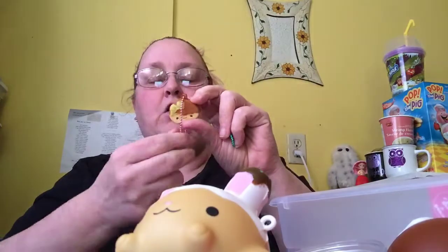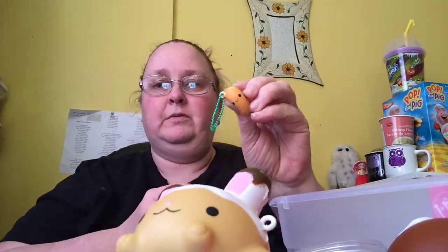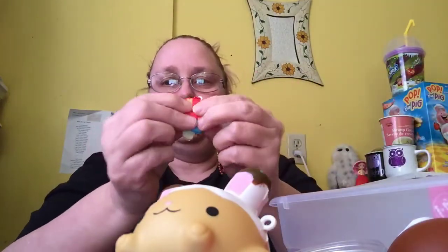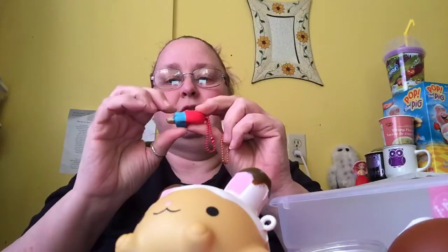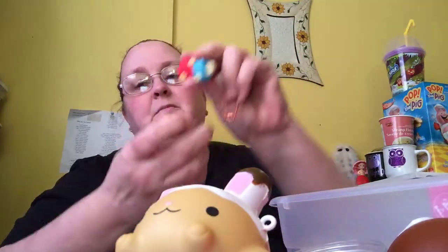And this is one that I like. This came with my little piggy. Little pancake, and they all come with these little ball chains, so you can use them as a keychain, or you can put them on your coat as a zipper pull. And my little bitty mango. And I have these little french fry guys. It's so cute. This came with the bulldog, and I have this little popsicle squishy, and they're so flat, so cute, and they're still pretty slow rising. They're not too bad.